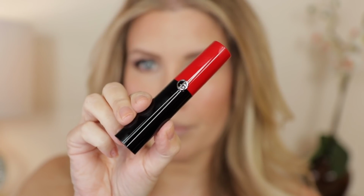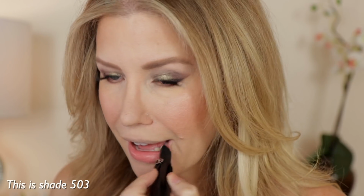All right, I'm really looking forward to trying this power lipstick, or lip power lipstick from Armani. It's supposed to be, if I remember correctly, a rosy pink shade. Very pretty packaging, as it should be, because it's Giorgio Armani. It's a very pretty rose pink. It feels very good. I like the pointed tip on this. It's a very pretty color. The formula feels so nice.